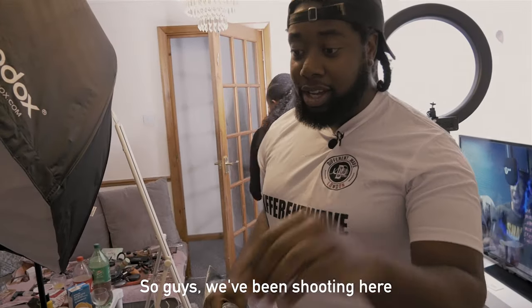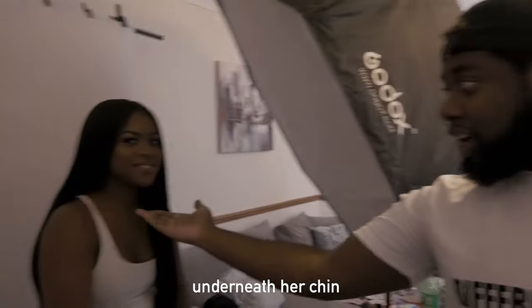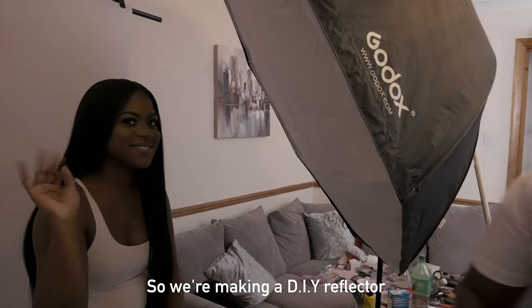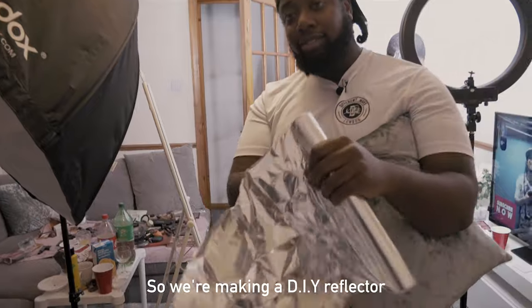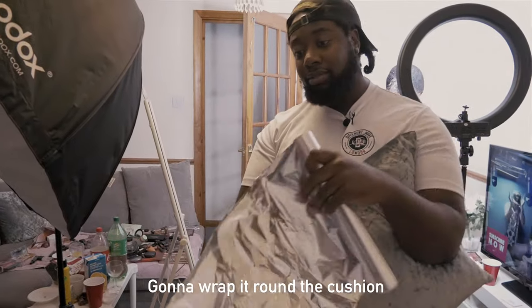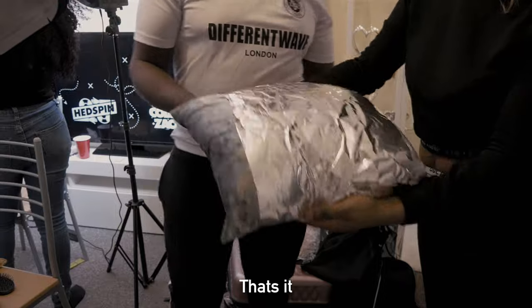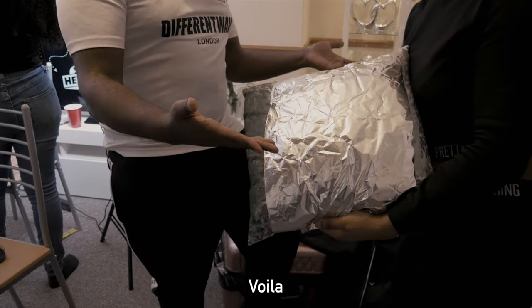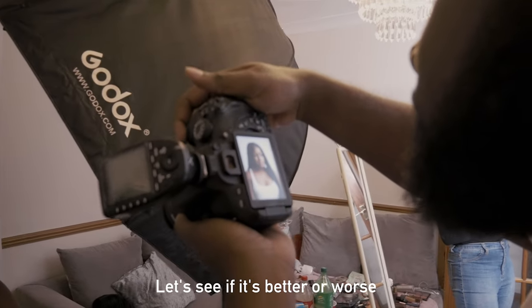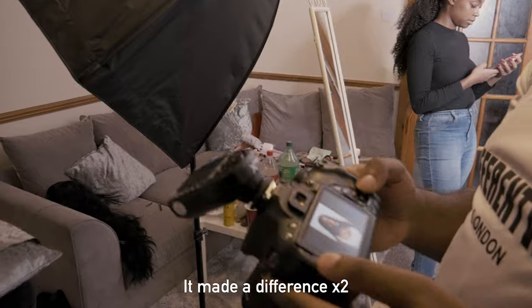So guys, we've been shooting here and she's got a little dark patch underneath her chin. So we're making a DIY reflector out of some tin foil. Gonna wrap it around the cushion. Let's see how it comes out. That's it. Voila. Let's see if it's better or worse. Made a difference. Made a difference.